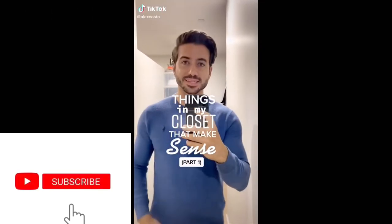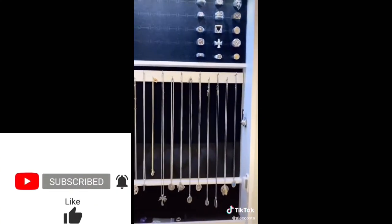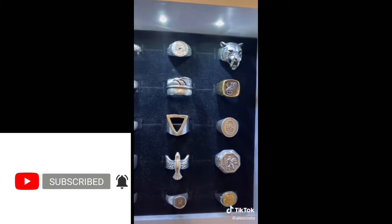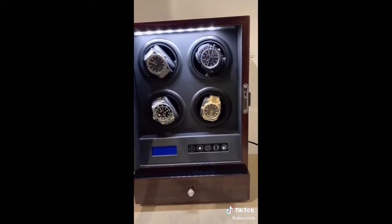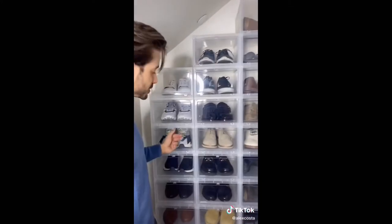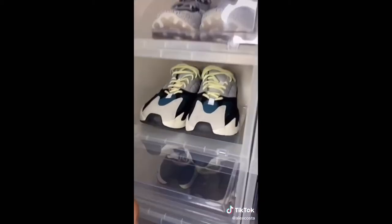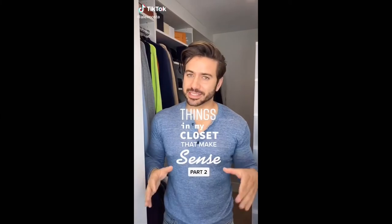Three things in my closet that just make sense. Number one, this storage mirror right here where I keep all of my jewelry. Number two, this watch winder that keeps my watches going at all times. And there's storage for more watches down here. Number three, these stackable shoe storage containers here where you can stack your shoes and keep them nice and fresh.